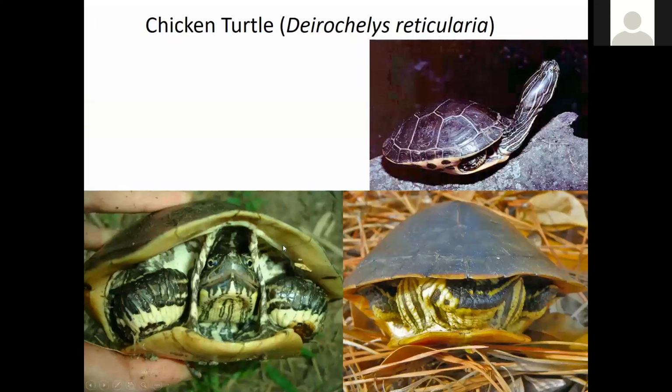Chicken turtle. Why is it called the chicken turtle? My guess is because it tastes like chicken, but I really don't know. This is not a real big turtle. Okay, it's about the same size as those map turtles. So a small to medium turtle. It's heavier built than a map turtle.